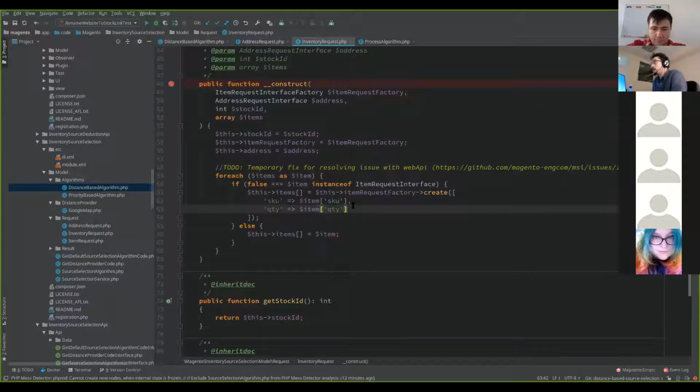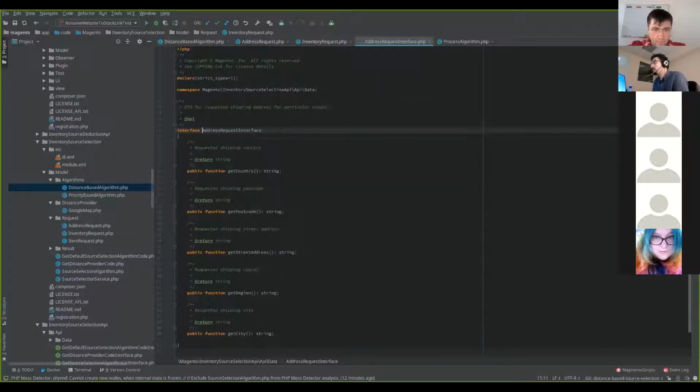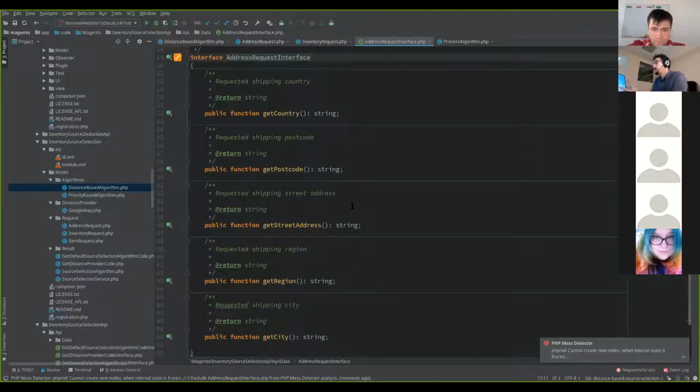I'm doing this correctly. Basically in the inventory request, I added an address request interface that is not exactly connected to the address because I don't want to add a new dependency. It's just a DTO containing all the basic information: the country, postcode, and whatever. And depending on this information, which of course I have to provide while creating the inventory request, I can apply this algorithm.